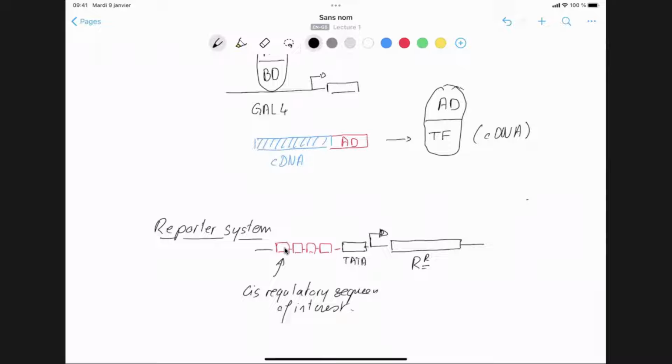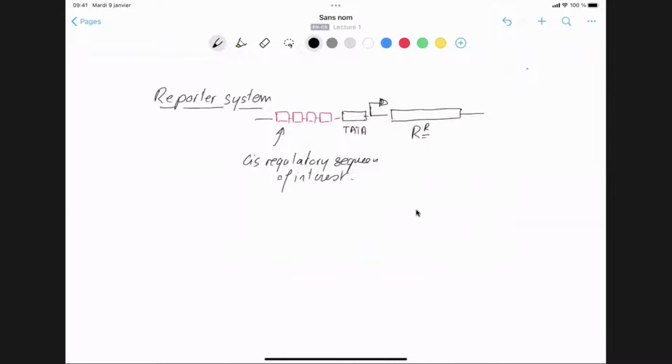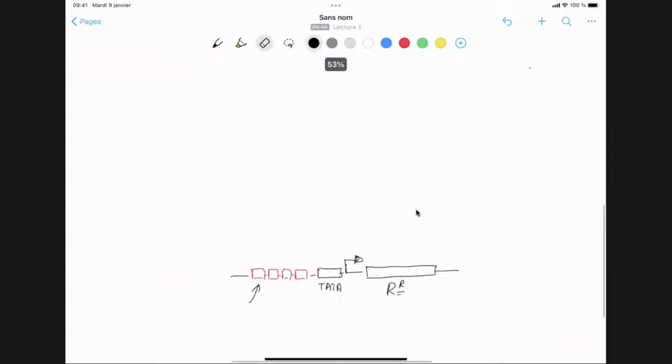Yes or no? Okay. So if we put in the same yeast the effector plasmid, the one that is going to produce this fusion protein, and the reporter system, what can happen? We have two situations. I write down once again, yes, no. I can tell you this one. We're going to be in that situation if the effector plasmid contains the cDNA of the transcription factor that we are looking for.